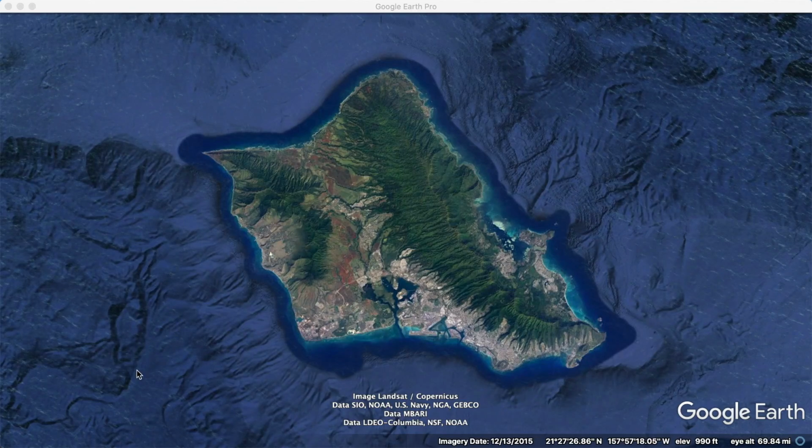We'll start out here in Google Earth, and I like to start zoomed out to give a quick brief about Oahu in case there are any viewers who are not so familiar with the island. As you can see from this zoomed out view, the island itself is shaped like a parallelogram, with the main shores being north, south, east, and west.